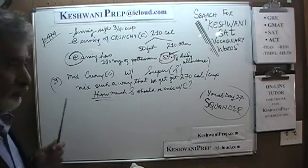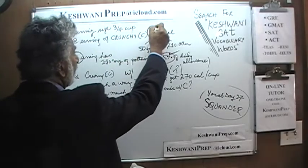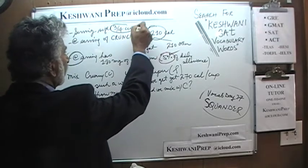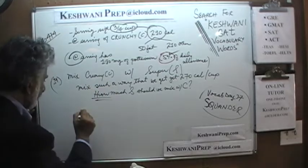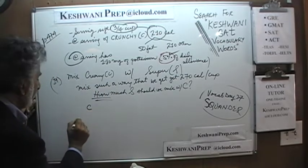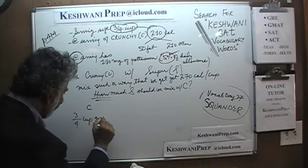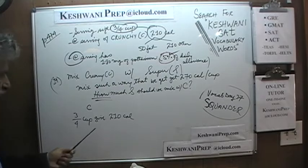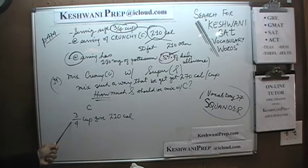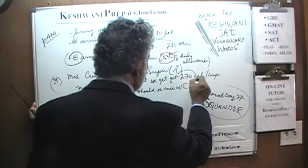Okay. First thing to remember is that this thing that is given to us, 210 calories, is for 3/4 of a cup, it's not for the entire cup. So let's figure that out for the crunchy part. What we're told is that 3/4 of a cup gives 210 calories. We don't want to figure out how many calories we have in 3/4 of a cup, we want to figure out how many calories we have in a whole cup. We already know the super gives us 270 right here.